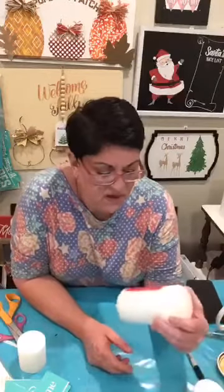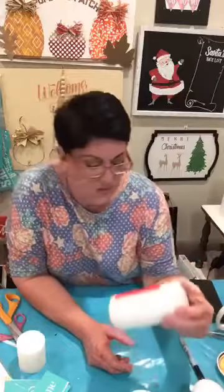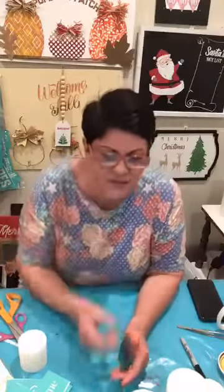The white penguin, yeah, I guess it would melt into it, huh? I guess the white would, I don't know about colored candles. I didn't want to try them because I didn't know if it would show up like a white haze around the image or what.